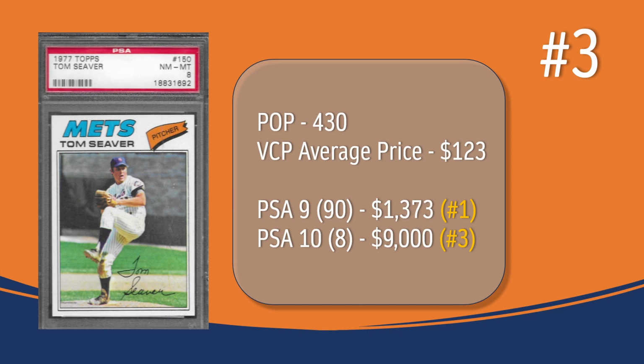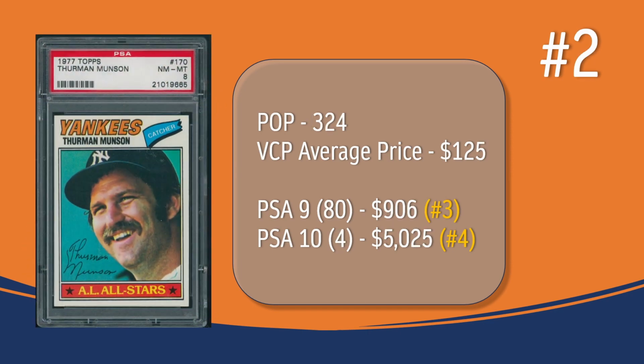At number 2, we have the Thurman Munson. Maybe a surprise to some of you, but I've actually been looking to add this card to my collection, probably in a PSA 7, and even at that level, those Thurman Munsons are notoriously off-center or have ink roller marks on them, very hard to find in really high grade condition.